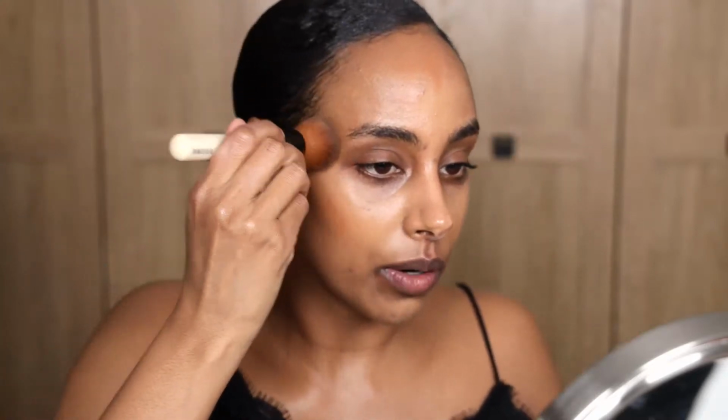Okay, I'm going to keep doing just this side of the face so you can see the difference between this side of the face. And then we're going to come back and we're going to do this side of the face as well. But I really want you to be able to see the difference in terms of what's happening with the skin. So I'm also giving myself a little bit of definition here, and I'm starting from the ear and I'm bringing this down just like this.